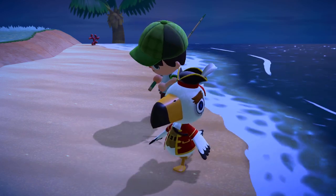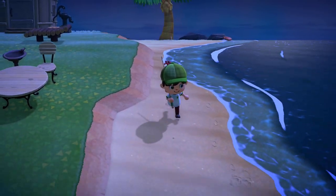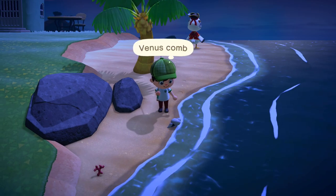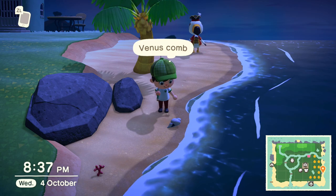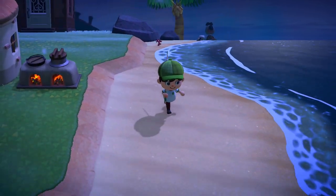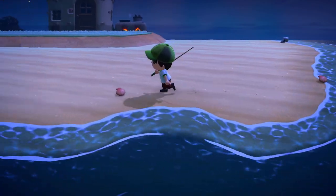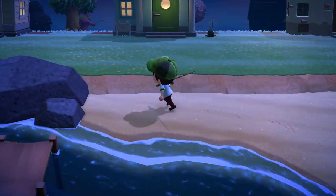That's near. I should mark it off. Where's my fish list? Clownfish caught and donated. Done. What else? Seahorse apparently is around. Sturgeon fish. There's a few. I already got that.